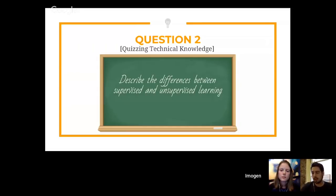You could get a question like, hey, describe the differences between supervised and unsupervised learning. So this question or others like it are really meant as what I would say are filter questions to determine whether or not your knowledge of the area is legitimate or not. So for any data science interview, knowing the difference between supervised and unsupervised learning, being able to describe it quickly and accurately is going to be something that could be expected.